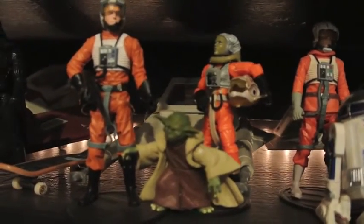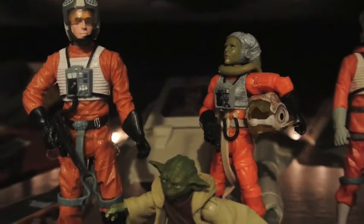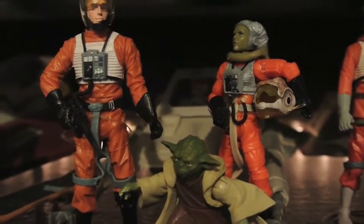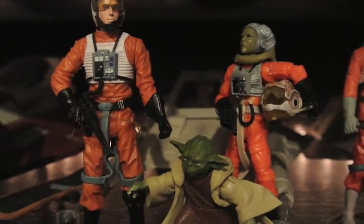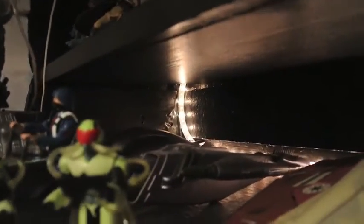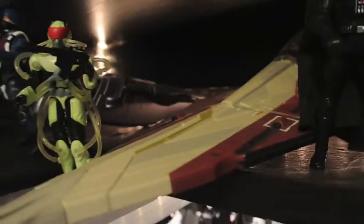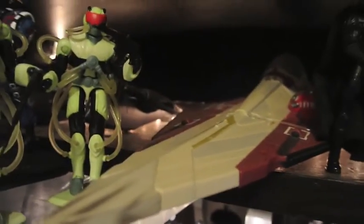I've got the Expanded Universe, Power of the Force, I think. Kind of a speeder there, some more things. I've got a Power of the Force Darth Vader. I've got a tech deck in there. And over there I've got a Magna Guard vehicle, spaceship. I got Obi-Wan Kenobi's Jedi Starfighter.